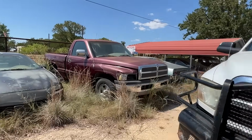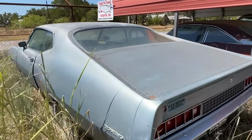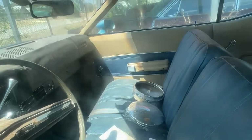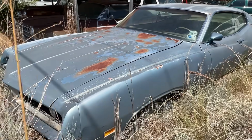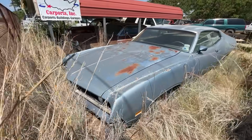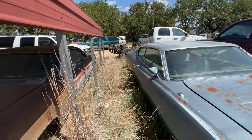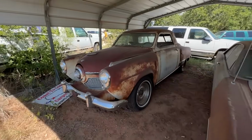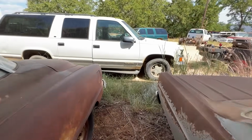I see a Torino. Nice little Torino here. Right up by the road. It's a cool car. Followed by the Studebaker. Fairlane 500.